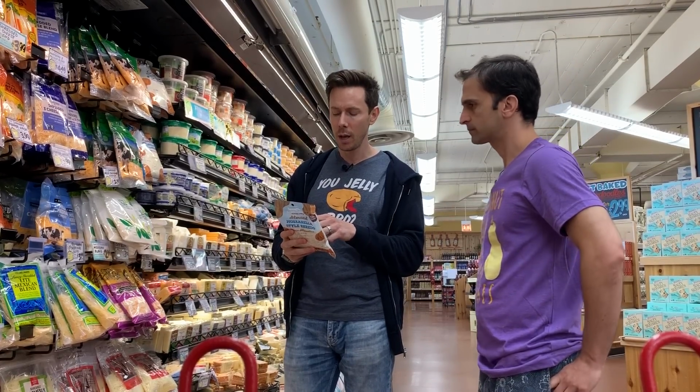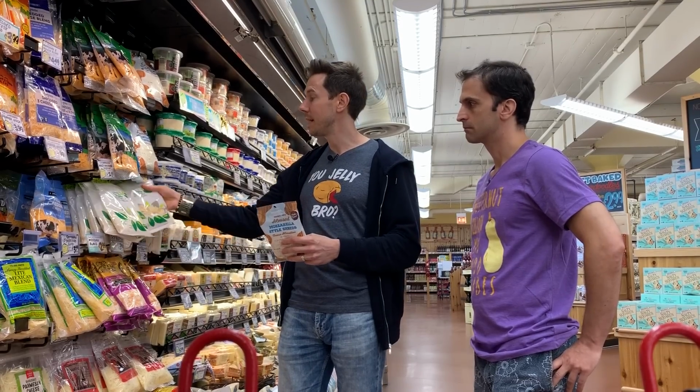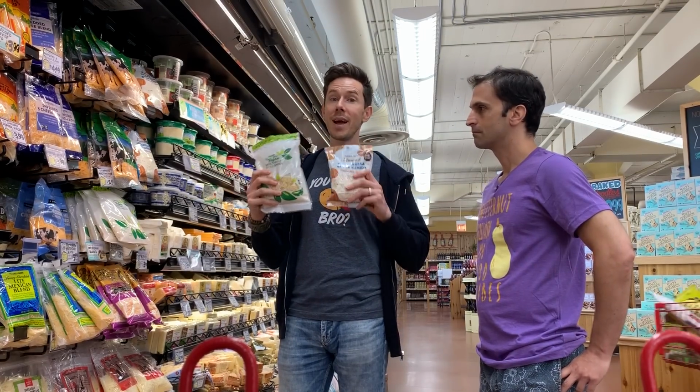Plus, they're using a ton of other fillers here. And then if you say, well, okay, I'm going to go for the vegan mozzarella shreds, yeah, that is 100% plant-based. But look what they're using. Canola oil. That is highly processed. So once again, they mix up these oils here. I would not get either of these.